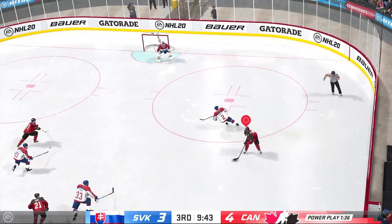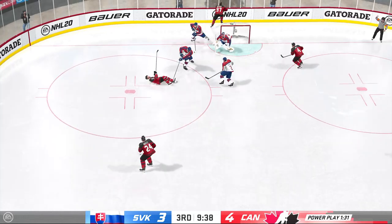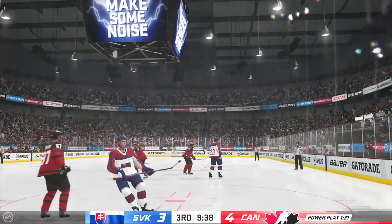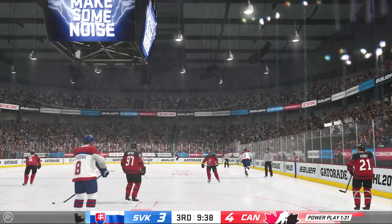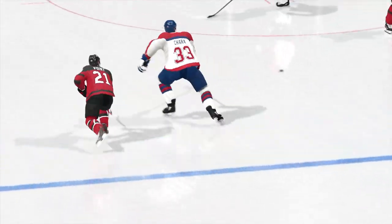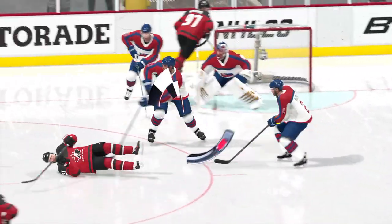In his own zone, 3 seconds. It's a 2-on-1. Here's the pass. And he's taken down, the official's arm signaling for a penalty. Here comes the call from the official. Sin bin bound for tripping. I always hated taking tripping penalties. It always felt like there was something I could have done better than that.